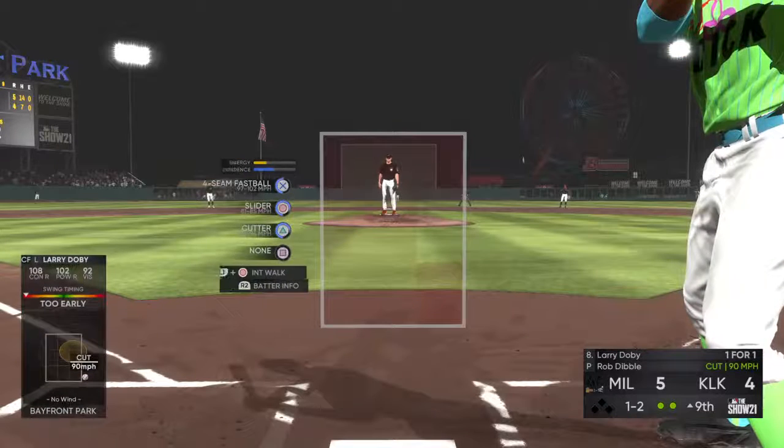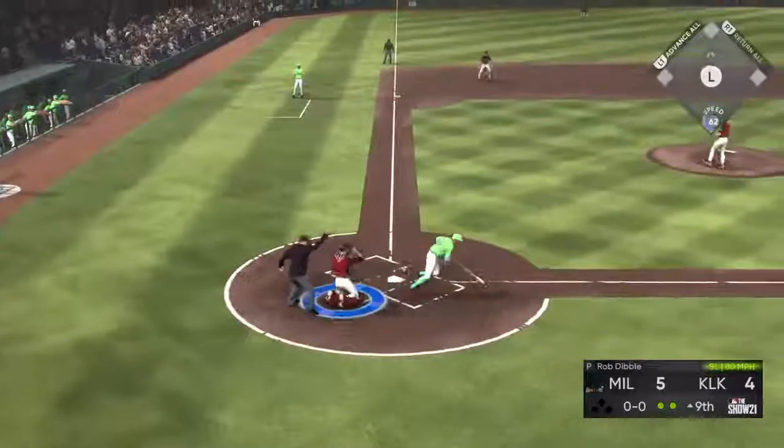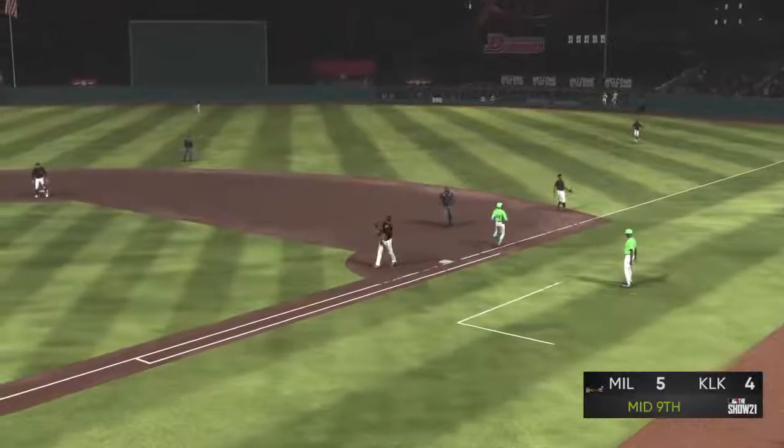1 ball, 2 strikes. 1-2. In the dirt, did he go around? Yes, he did. The throw to first is in time, and the inning is over.